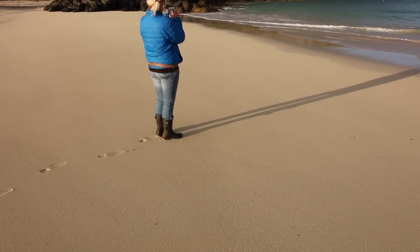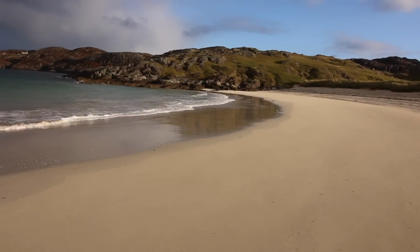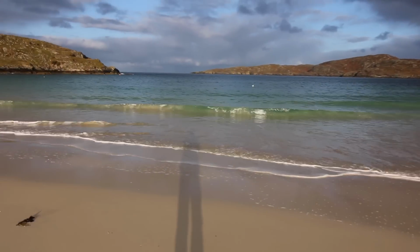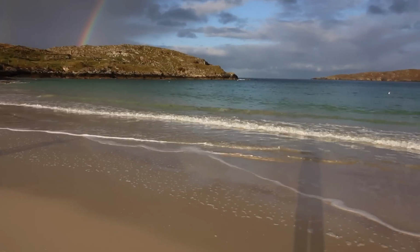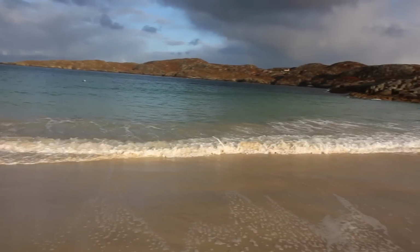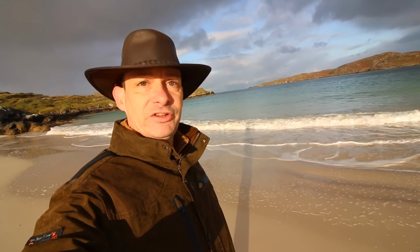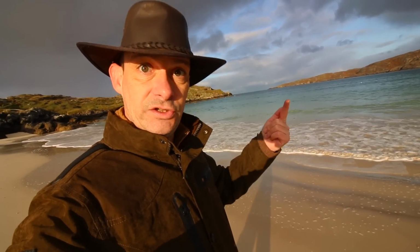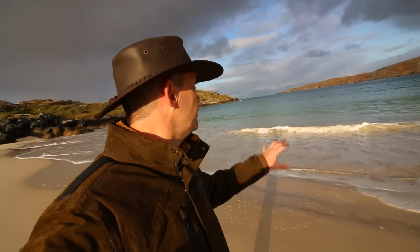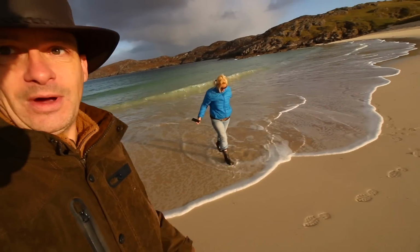I actually feel really privileged that we're the first people to walk on this sand today. Oh, this is wonderful. I have been on some beautiful beaches around Britain, but this is certainly one of the nicest. Apparently you can see dolphins and seals and minke whales here very often. Not seeing anything today, I'll be honest with you.